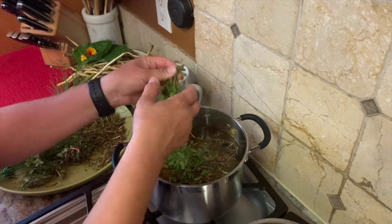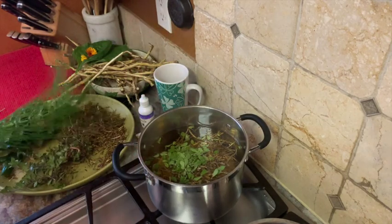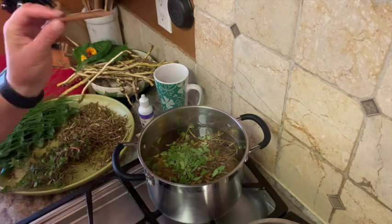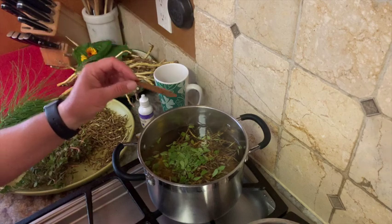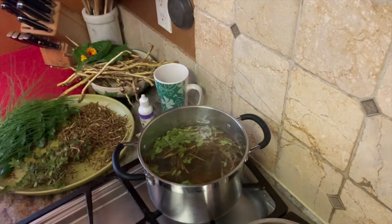Now let's put some uva ursi in there. This is not going to do the flavor any good. It's going to be a very bitter tea, a very kind of nasty tea. So I'm going to throw a cinnamon stick in there. And cinnamon sticks also have some benefits for urinary tract infections. So that's a good one to throw in.